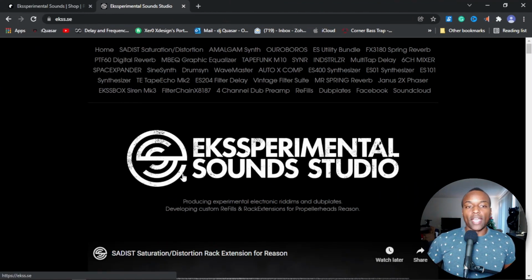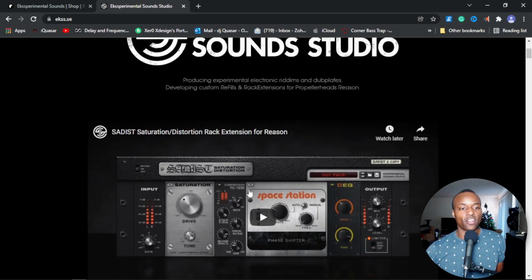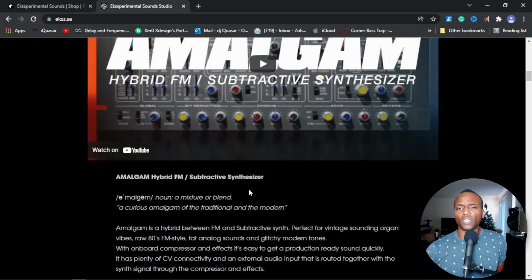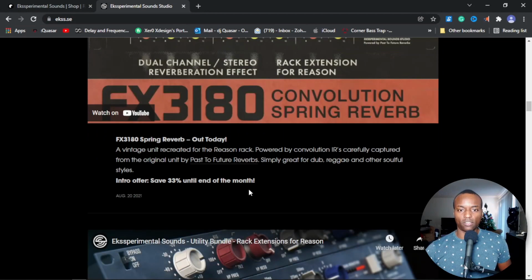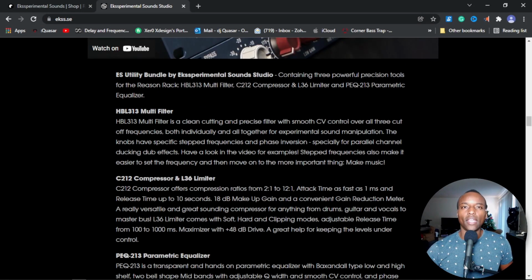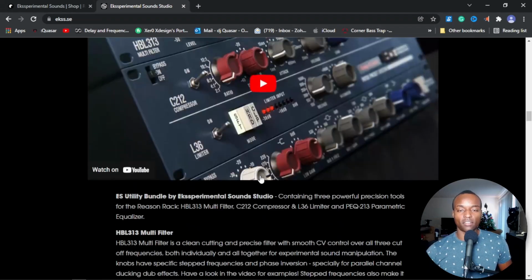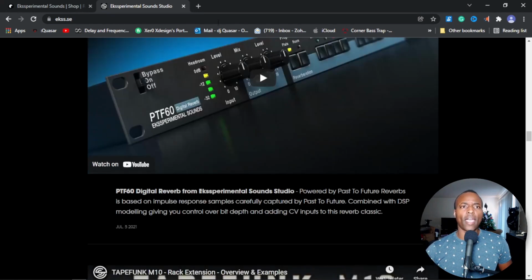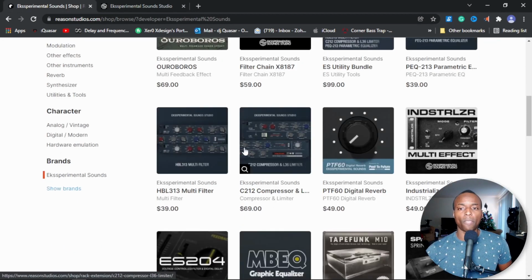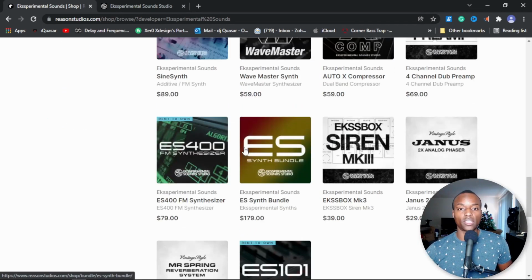Okay, so this is their website. Their branding is super on point. Experimental Sounds, spelled all different. They have a bunch of different plugins and a bunch of different instruments, all of which seem to be pretty 70s and 80s influenced, classic style gear. This looks like a kind of Neve type thing. It's a compressor, limiter, and filter type thing. Anyway, this is them in the shop. You can see that they have a ton of stuff. I picked out a few different things, and you're going to see.